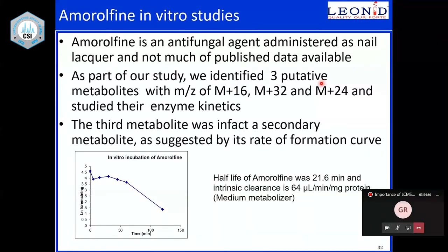One is the M plus 16, that is one OH. Then another is the M plus 32, that is two OHs. And another is the M plus 24. And we studied their enzyme kinetics also. This M plus 24 will not directly fit into one of these, either hydroxy or double hydroxy or amino, NH2, etc. We don't know what it is as of now. So as you go along, you will know what it is.